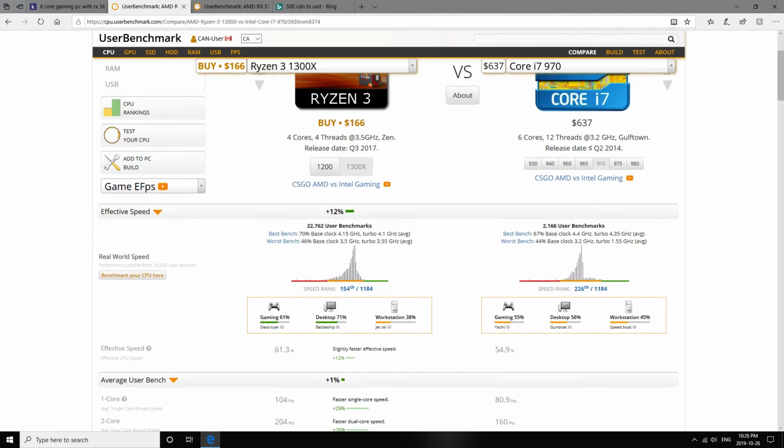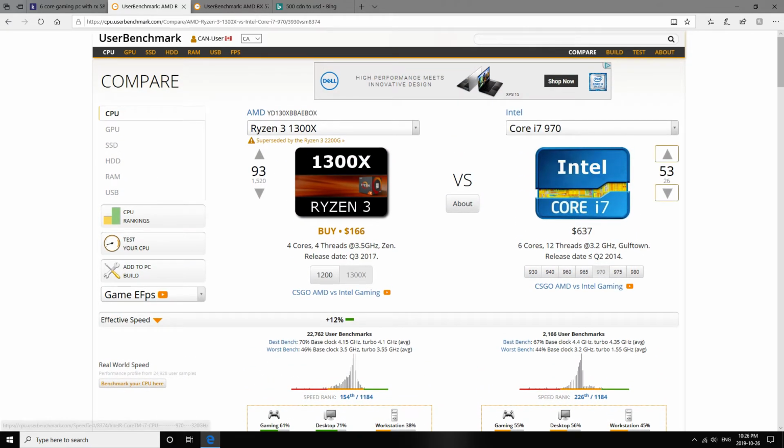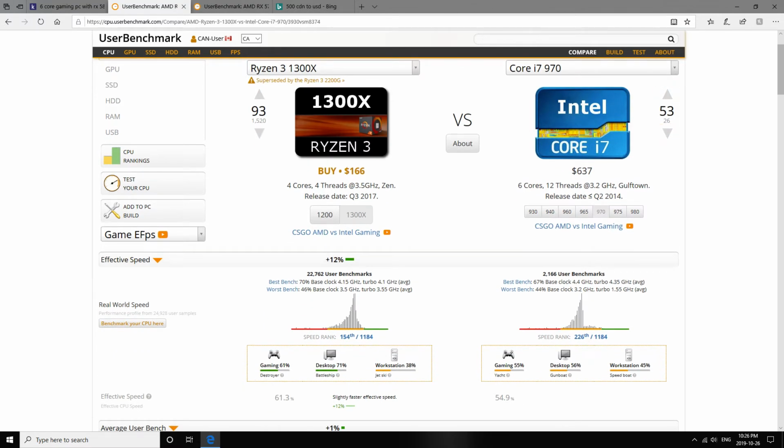It's a really decent CPU if you can get it. It will not bottleneck an RX 580 or 570, 1050 Ti. You could probably go up to a GTX 1060 6 GB. That's as high as I would go, and you'd probably be fine with minimal bottlenecking.